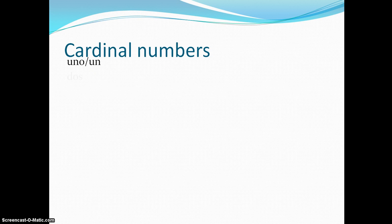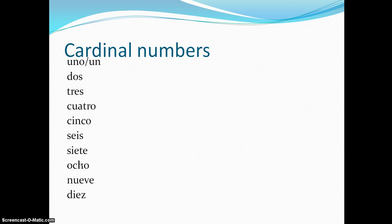Bueno, seguimos. Dos, tres, cuatro, cinco, or if you come from the south of Spain, cinco, the c is an s sound. Seis, siete, ocho, nueve, diez, or if you come from the south of Spain or Latin America, diez. So the s sound for cinco, Latin America and south of Spain, diez, South America and south of Spain.